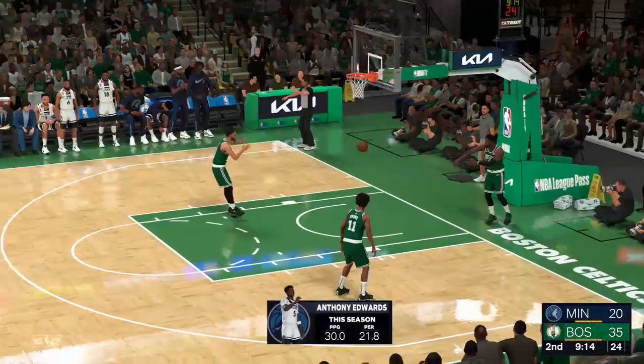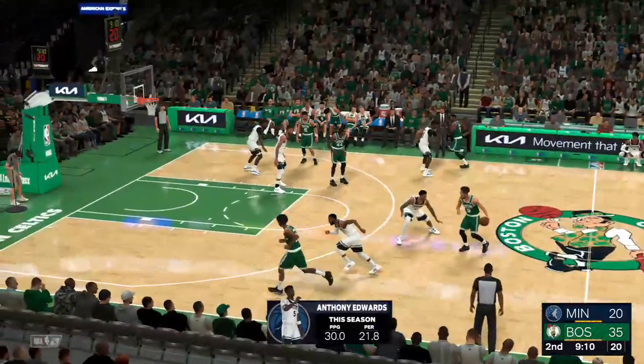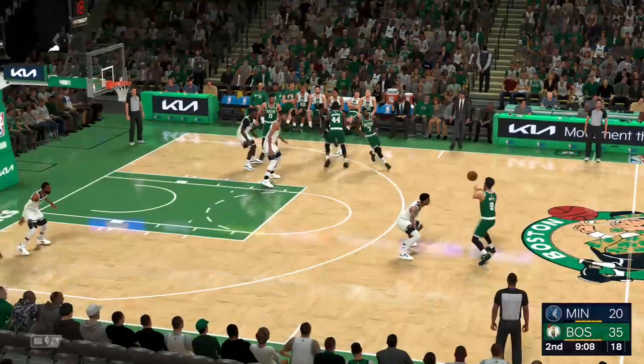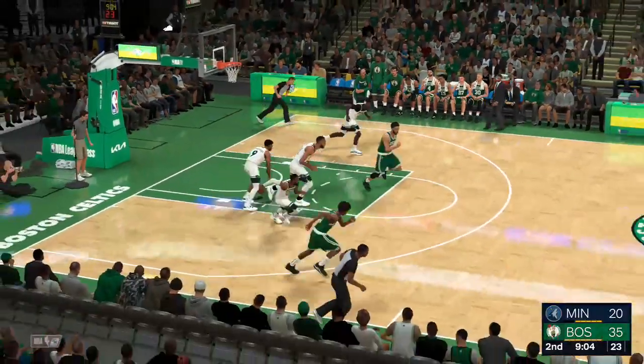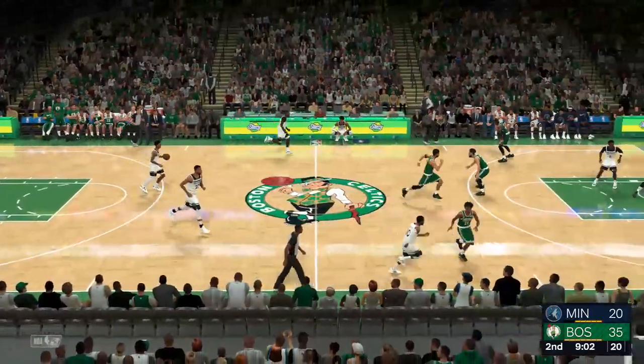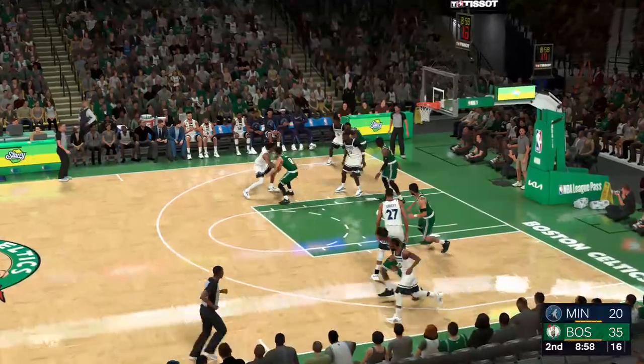And that strength and concentration from Anthony Edwards. Yes, there's contact. Doesn't bother him. Outside, Brown. No good on the three. For Minnesota, they've gotten off to a perfect 4-for-4 start of the second.